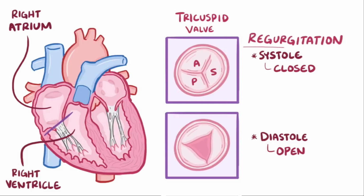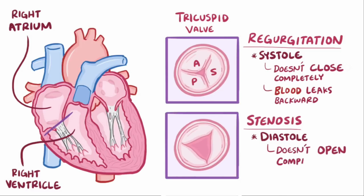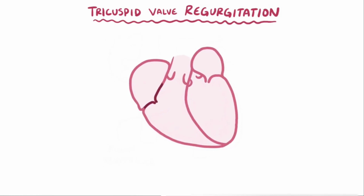Tricuspid valve regurgitation happens if the tricuspid valve doesn't close completely and blood leaks back from the right ventricle into the right atrium. Tricuspid valve stenosis happens if the tricuspid valve can't open completely, and it becomes difficult to fill the right ventricle. Let's start with tricuspid valve regurgitation.